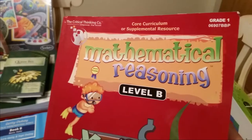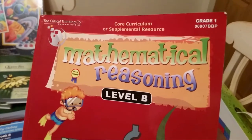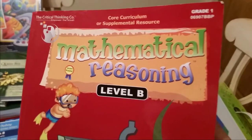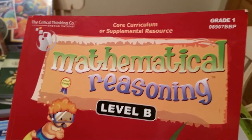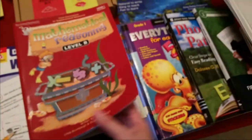Mathematical reasoning. This did not come with the kit, but it is offered on Timberdoodle. Before they started offering Math-U-See, this was their primary math program, at least for the first few years. I don't know how long, but this is the grade 1. We used this in kindergarten last year. Last year, they did not have Math-U-See as part of their program. They had mathematical reasoning, and we really liked it.